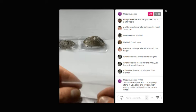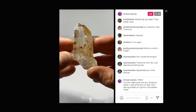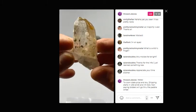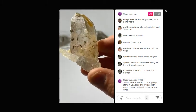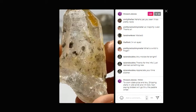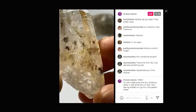I'm starting to get into my funny talking mode again because I must be getting bored. Just kidding, I'm not bored. I'm showing rocks. Rusty, stop being an idiot. You're not bored. You're playing with crystals. How could you be bored?